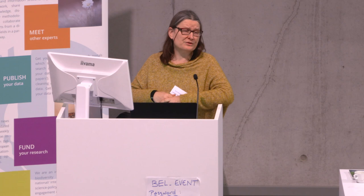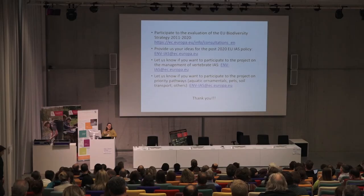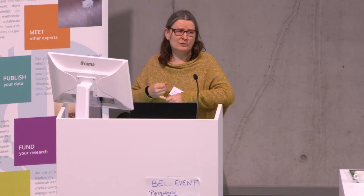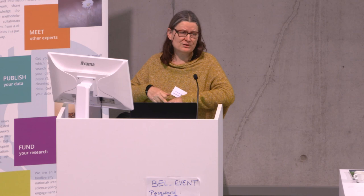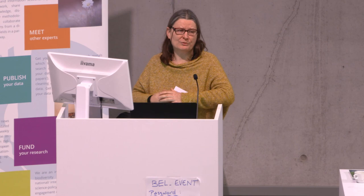Then there is a second project, and this is on pathways. We will select 5 priority pathways, and we already selected 3. This is the aquatic ornamental species, plants as well as animals. That's the first one. The second one is pets, and the third one is soil transport, intentional and unintentional soil transport, and we still need to select 2 other pathways.